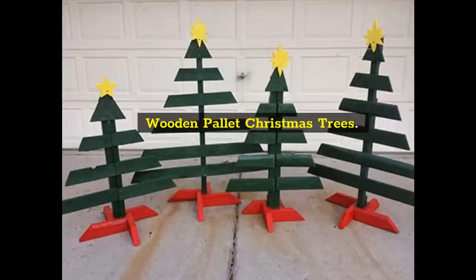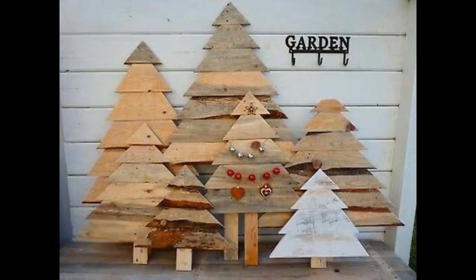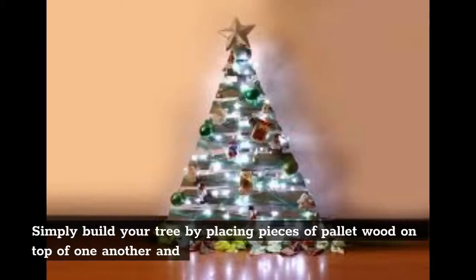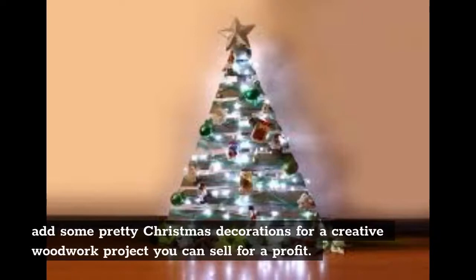Wooden pallet Christmas trees. Wooden pallet Christmas trees are incredibly easy to make and can be sold for a tidy profit for those seeking a quirky alternative to a real Christmas tree. Simply build your tree by placing pieces of pallet wood on top of one another and add some pretty Christmas decorations for a creative woodwork project you can sell for a profit.